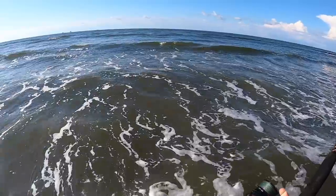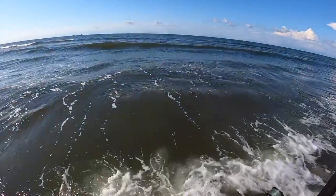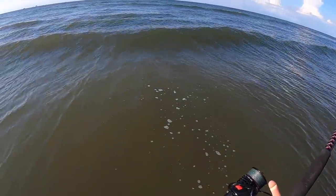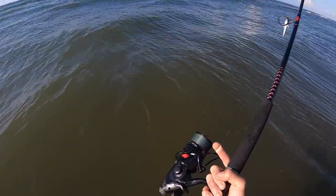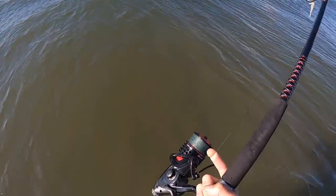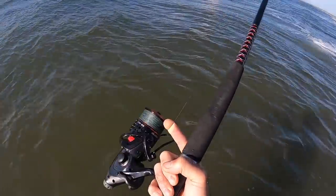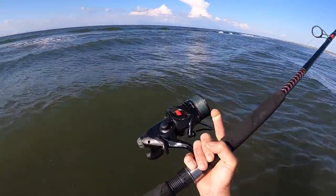We're on the first breaker. We're waiting till we get to where it starts to drop off. This water is looking a lot better, but it's still rough. But it's getting cleaner looking. I can actually see big number one crabs around my feet. Now we're getting into deep water here. I think it's gonna steadily drop.